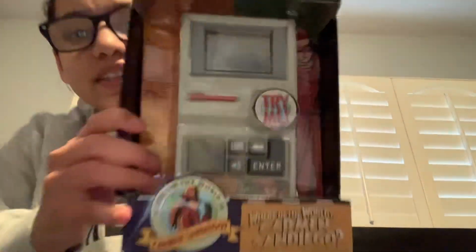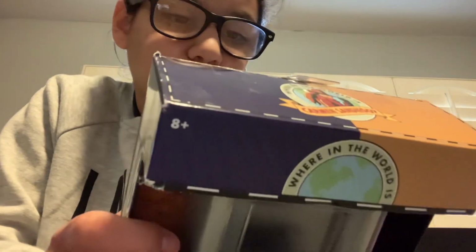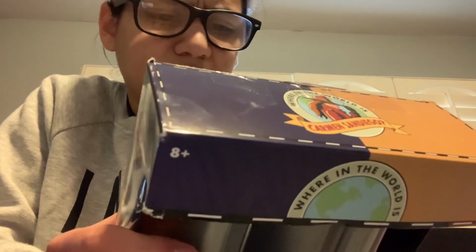So this is the Carmen. This is Where in the World Is Carmen Sandiego? And it's this phone. And here's the back, see? It was only $6. It says, one of the most popular computer games of all time, Where in the World Is Carmen Sandiego, is back in the handheld edition.